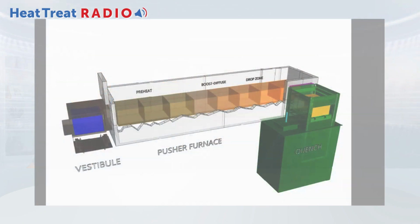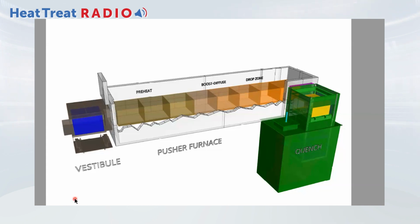Let's move on to the pusher, the continuous system. So the pusher, as you can see in this description, this is the vestibule, the furnace, and the quench. So we've just broken it down into the pusher, furnace proper. So loads are put into the vestibule, and then sequentially, they move their way through the furnace.